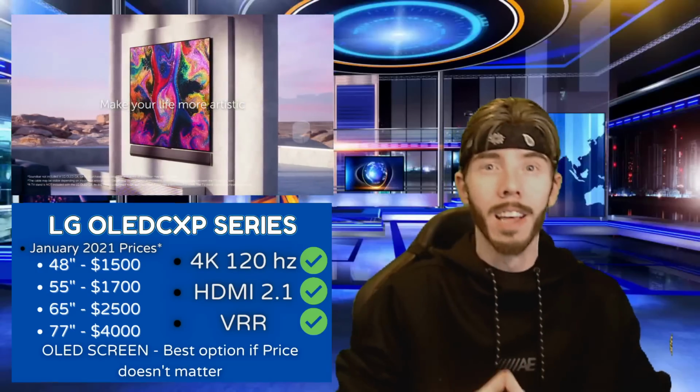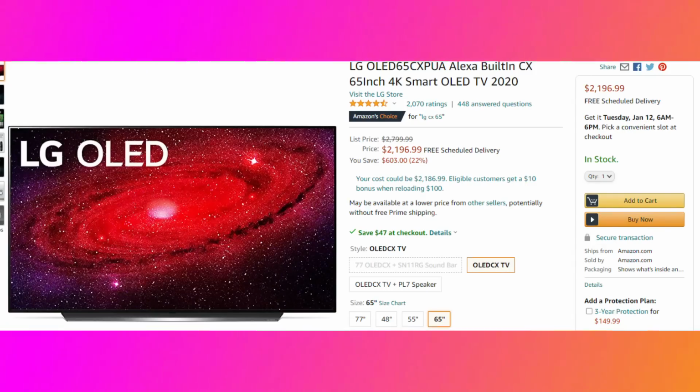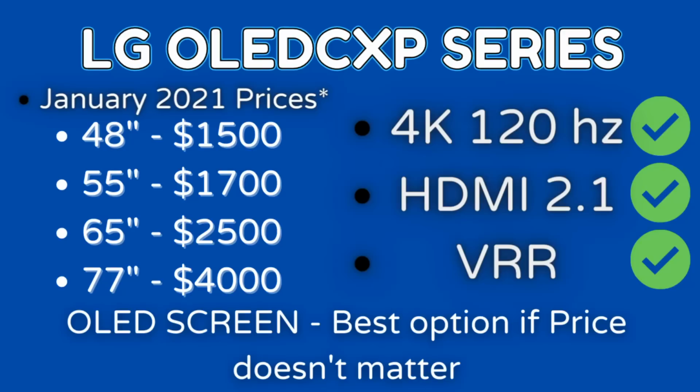However, because of that, the price for an OLED is through the roof. So a 48-inch version of the LG CX is gonna be $1,500. A 65-inch version is gonna run you $2,200. That being said, this TV is built for gaming.